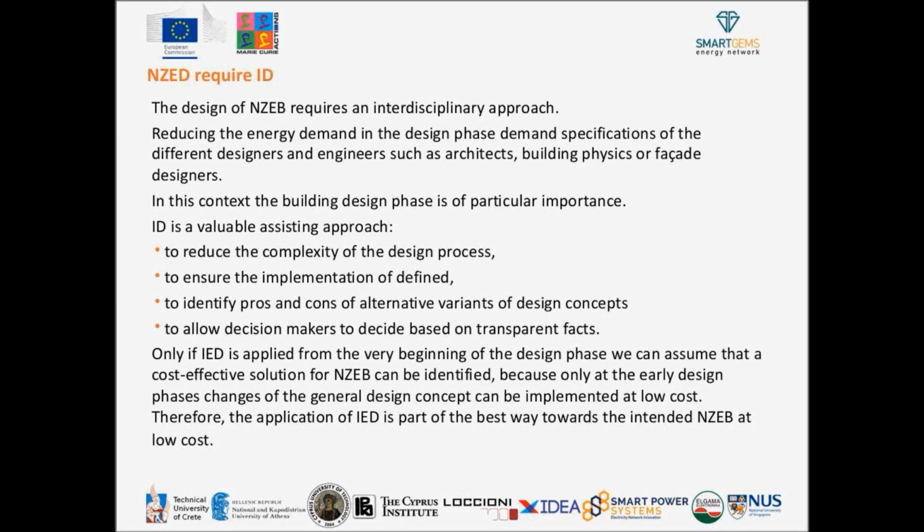The concept of nearly zero energy design requires integrated design, and it requires an interdisciplinary approach. So reducing the energy demand in the design phase, demand specifications of different designers and engineers such as architects, building physics, facade engineers, and in this context, the building design phase and all initial phases of a building construction and planning is of particular importance.